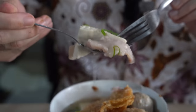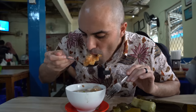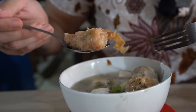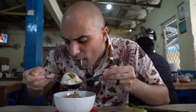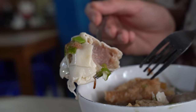Oh wow. Oh, the consistency is amazing. So soft. Let's get this one now. Fried wonton. That's pretty salty. A bit moist now, obviously, because it's been soaked in the broth. This is mega packed. This is the siomai.